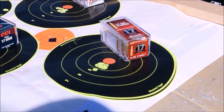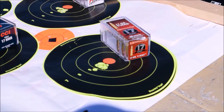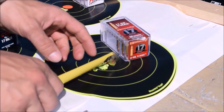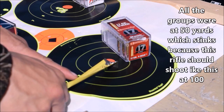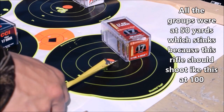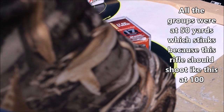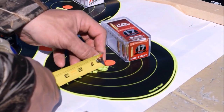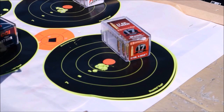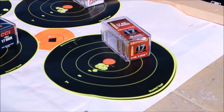Lastly, here we have the 17 grain 17 HMR VMAX from Hornady. Look at this group at 50 yards. With the flyer, it's an inch and a quarter. Without the flyer, again, pretty good. It's about 7/8 of an inch or so. But with the flyer, an inch and a quarter.